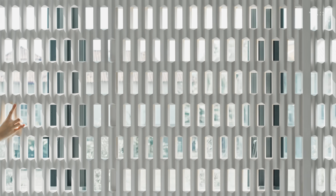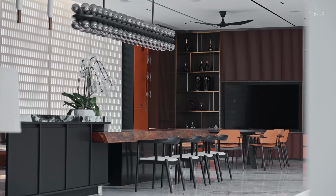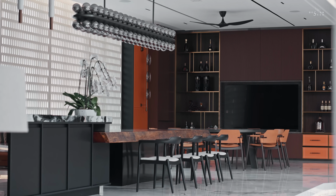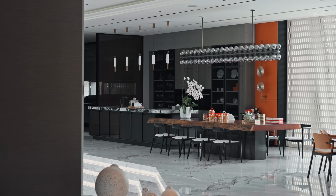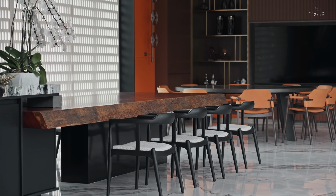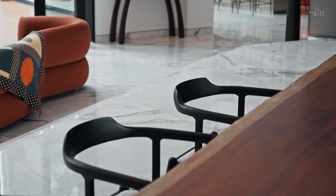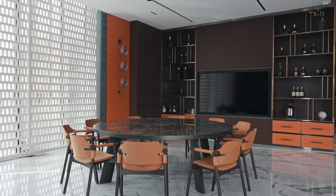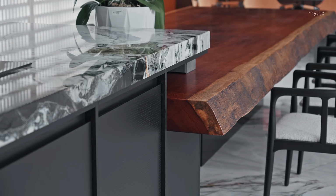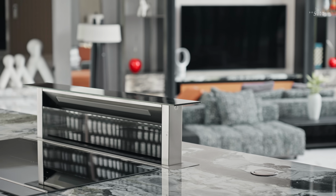In the dining, custom-made white screens create a textured three-dimensional backdrop to separate dining areas. This provides privacy and shading while maximizing ventilation. The idea is very much like the living room. The dining is categorized into two parts. One is formal dining, one is casual dining. Integrated into the island, the pop-up extraction fan ensures a sleek, seamless look for the dry kitchen.